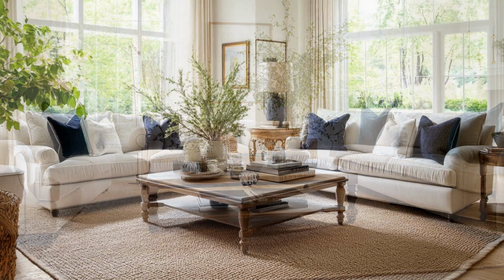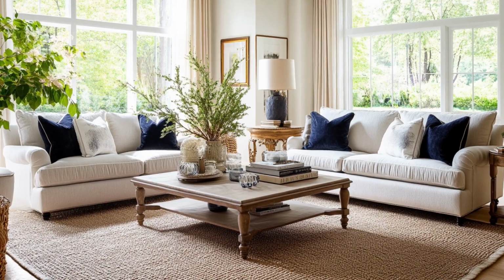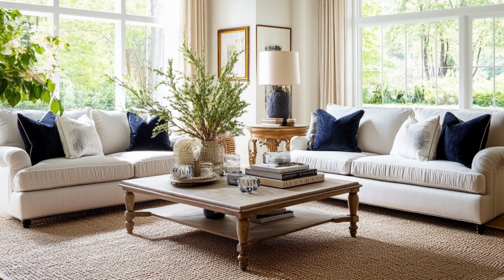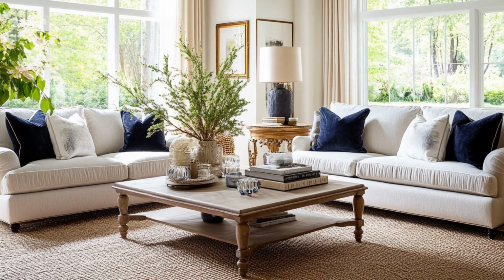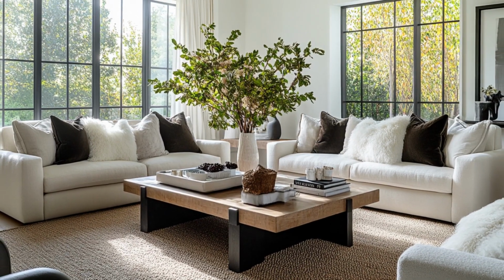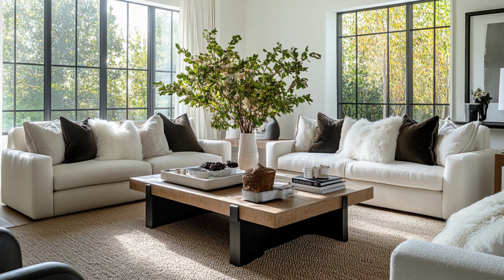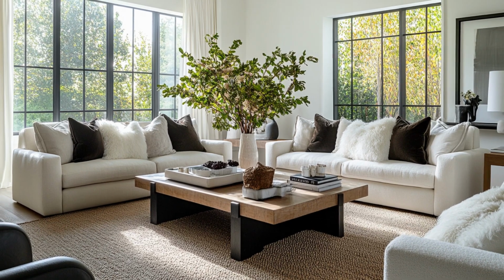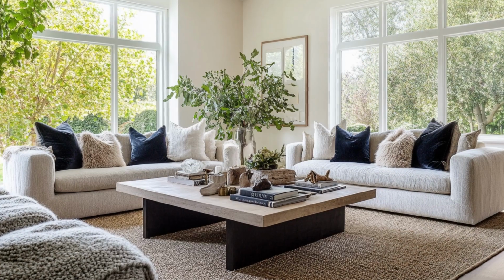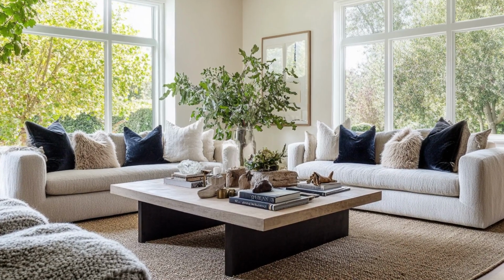Bunny Williams' style is all about blending classic and contemporary elements, creating spaces that feel both luxurious and livable. Whether you're a seasoned decorator or just starting your design journey, this video will guide you through the key principles of her aesthetic and show you how to incorporate them into your home. So, grab a cup of coffee, sit back, and let's explore the art of creating Bunny Williams-inspired interiors.